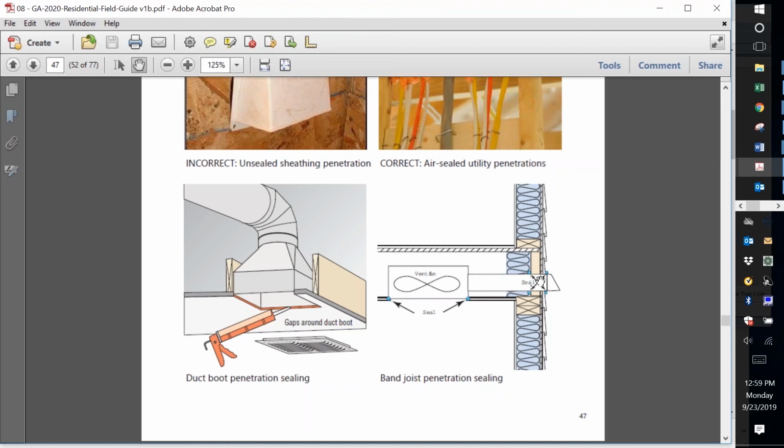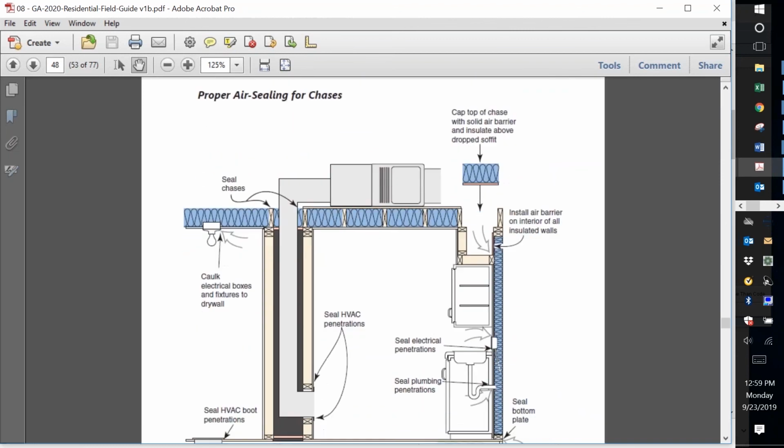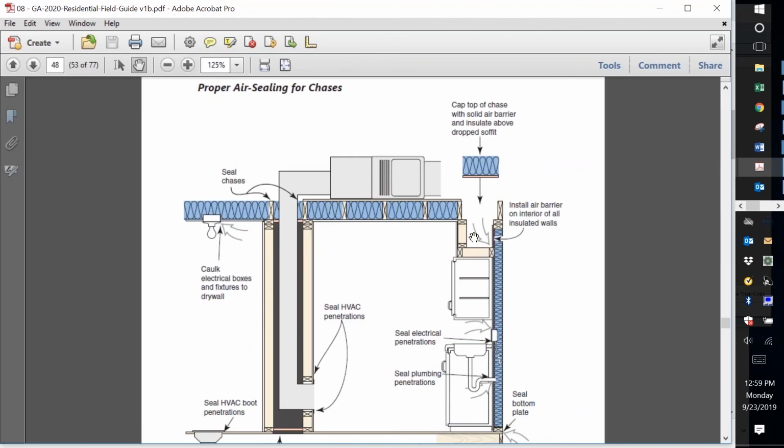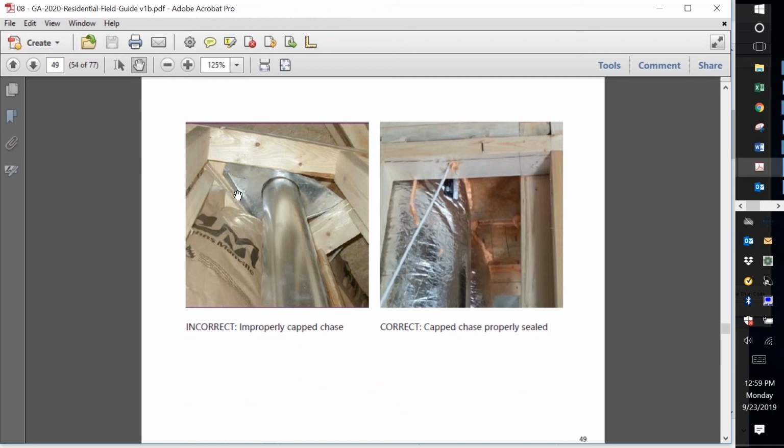And then again, any bath fan penetrations need to be sealed through the band. Drop soffit, that's a good example of a drop soffit. That needs to be air sealed and insulated at the top. Cap that chase. Here's pictures of chases. This one has been capped, and then if they need to cut a hole for something, they'll run it down inside there. Here's one that, well, A for effort, but an F for execution. Here's one that looks like they got it right. They capped the chase, the sub cut the hole they needed, they ran their duct, they sealed it. That's what you want.